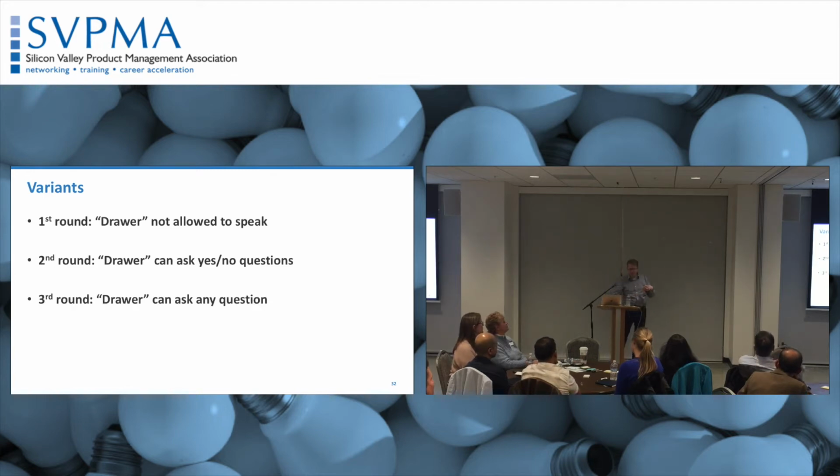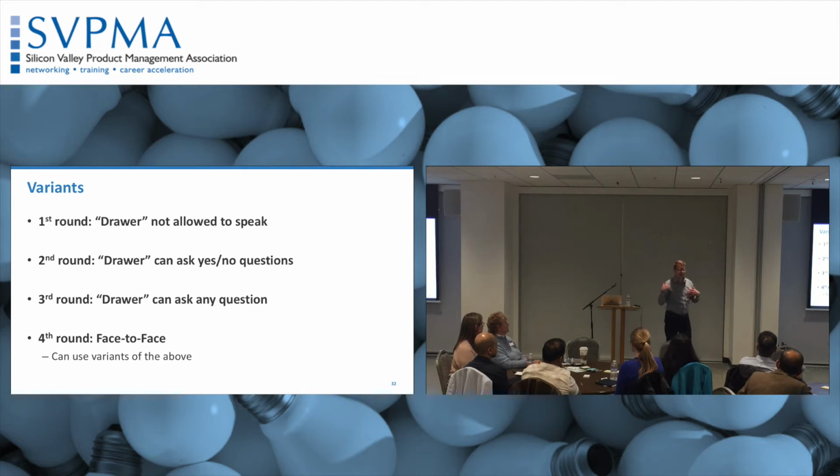And then you can do variants where the drawer can ask any question, which can be dangerous because now, is it a circle? Is it a square? Is it a rhombus? You're not going to do that. Normally you do this back to back, so you literally can't see the other person. But the final variant is you can look face to face. You're still not showing them what you're describing, but you can see what they're drawing. You can be reacting to it, and now there must be questions.